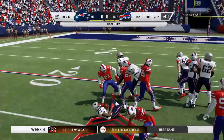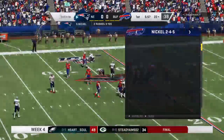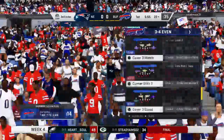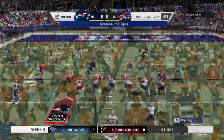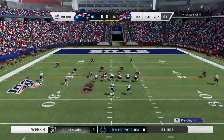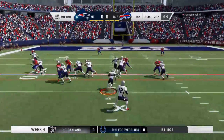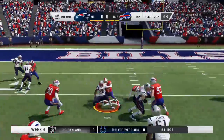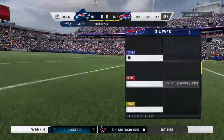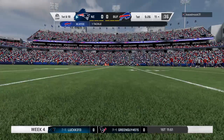Pretty solid run here on 1st down. Almost picked up another first, but he appears to be a few inches short. Well, there's no shortage of great young runners in the NFL, but don't forget about that guy, Sony Michel. First-round pick in 2018. Almost hit 1,000 yards as a rookie, 931 to be exact, to go along with 6 scores for the former Georgia Bulldog. 11 yards there, 1st down.